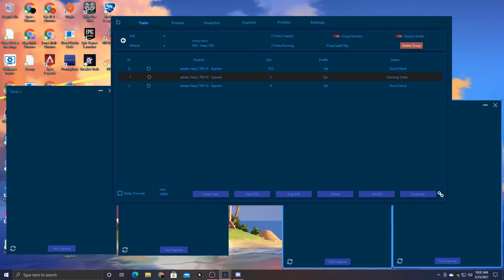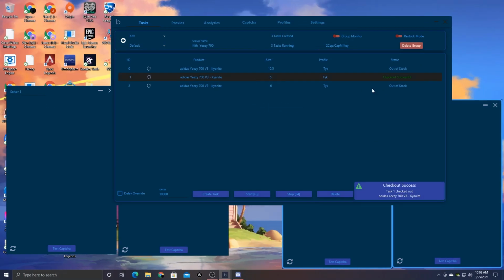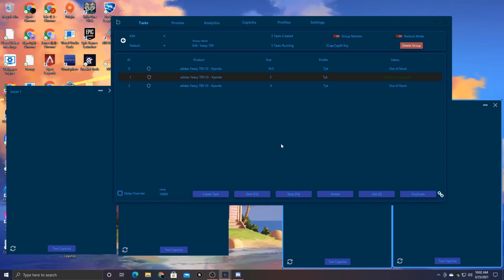And I look up and I see checking order pop up again. Then I get a successful checkout. So I managed to secure a size 5 on Kith, which, it's not too bad. Granted, I should have been faster. I still got to improve at these things. I got to get better at captcha solving a lot quicker, but I just try to make sure I don't get anything wrong. I'm very thorough when it comes to that.